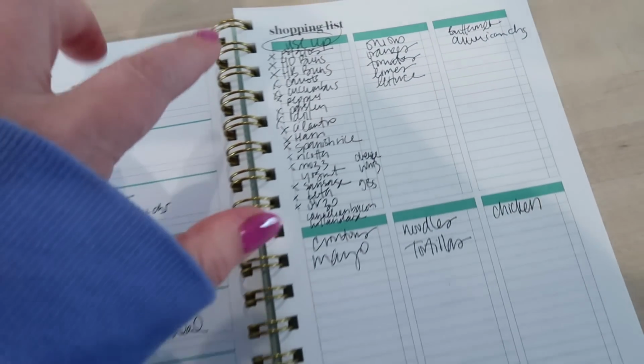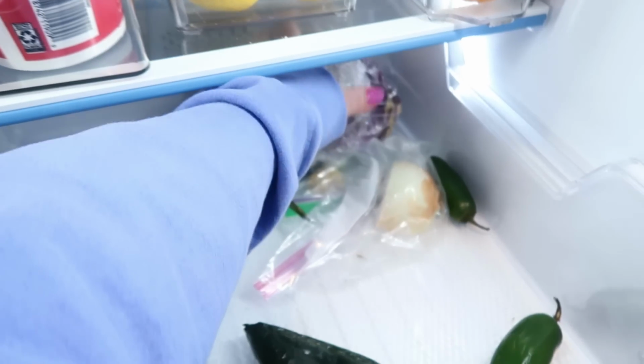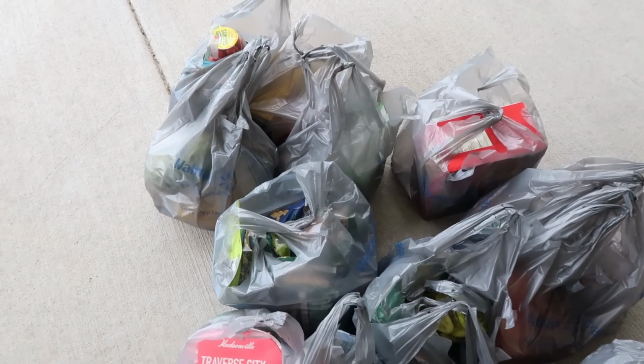It is Casual Sunday, and today I have some time on my hands, so I figured I would walk you all through the process of how I plan my meals for this week based around what I have in my fridge, freezer, and pantry. I will share with you a super budget minimal grocery haul and then go over everything that we're gonna prep and make this week.